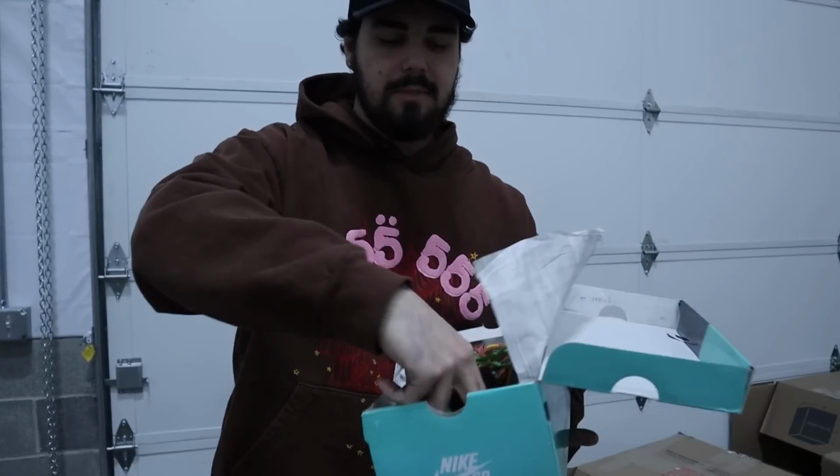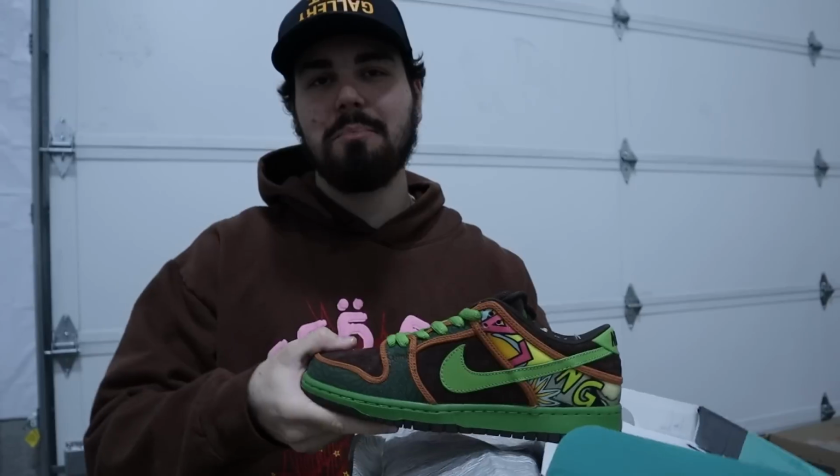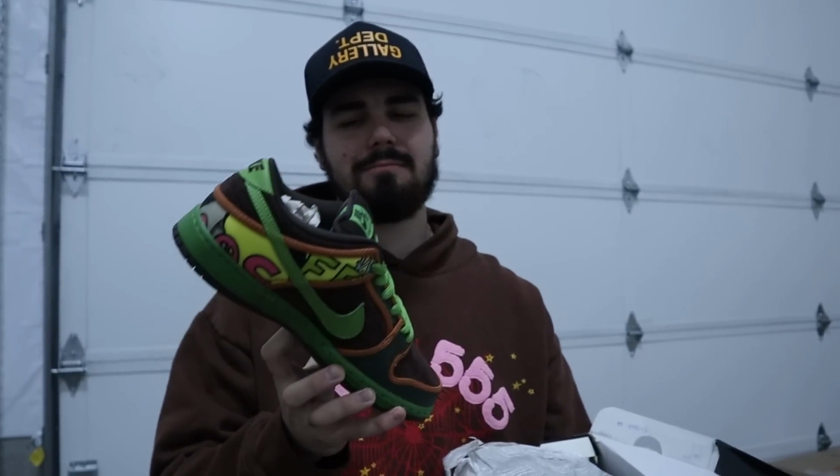Blue box, blue and black box. De La Soul Dunk Lows. These aren't going for anything crazy. I remember these sitting, actually, and I had a buddy. He picked up probably 20 pairs retail and held them until they're like 500 each, so that was a come up. I never picked up any, but I love this shoe. Right now they're like 800, probably. Rest in peace. Last pair in the box, and then we have these two other ones.